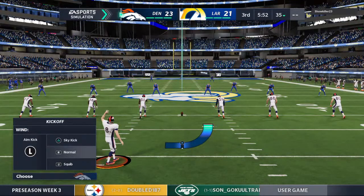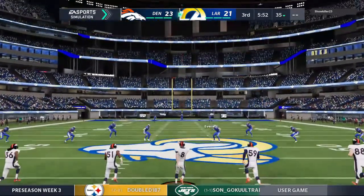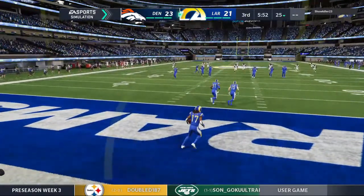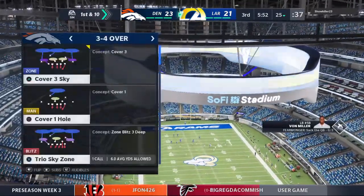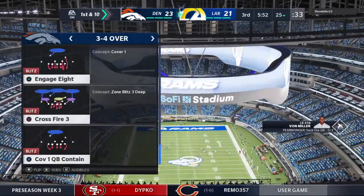Brandon McManus to kick off for Denver. Now he's back out there to boom this one away, maybe with some frustration after the PAT miss. Fair catch made at the 25-yard line. The Rams take over 1st and 10 at their own 25-yard line.